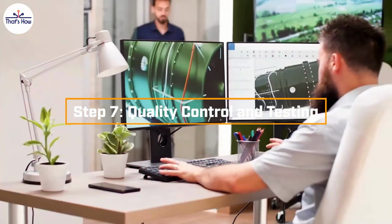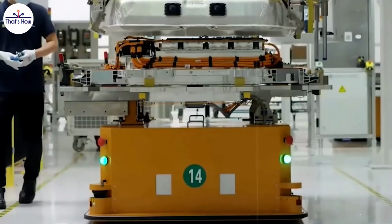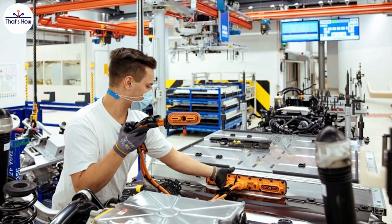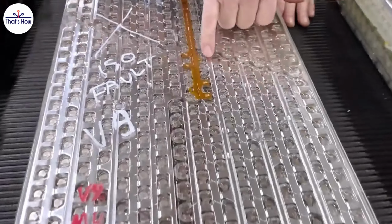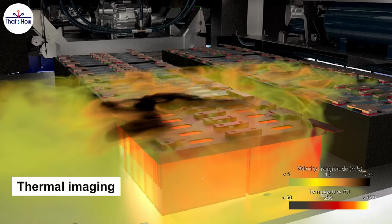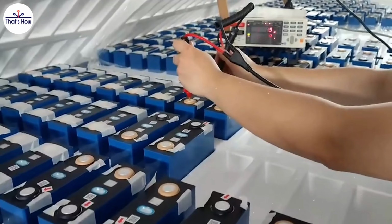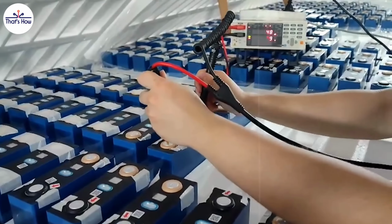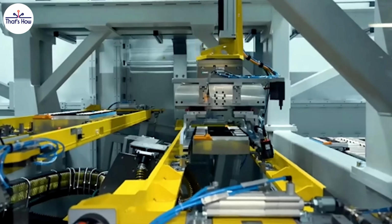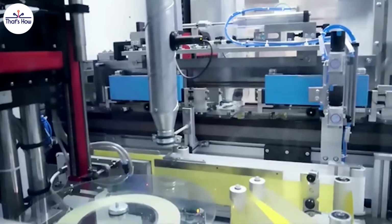Step 7. Quality control and testing. Before an EV battery leaves the factory, it's subjected to an extensive series of quality control tests. Each battery's voltage, capacity, and internal structure are examined. Advanced X-ray machines, ultrasonic scanners, and thermal imaging are used to detect microscopic flaws that could compromise the battery's integrity. The battery pack is also exposed to extreme conditions, such as heat, cold, and vibration, to simulate the harsh environments it will face in an EV. If a battery fails any of these tests, it's either scrapped or sent for rework.